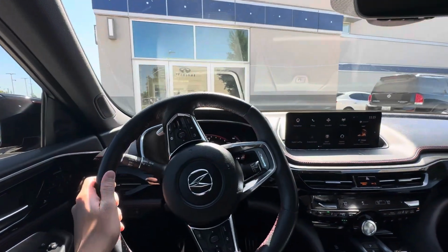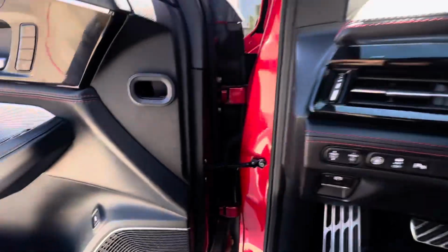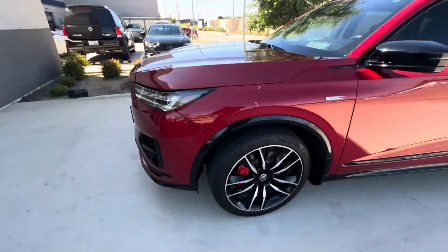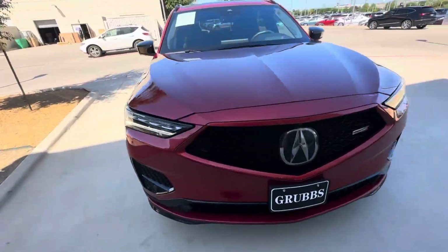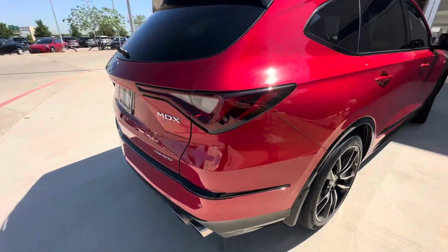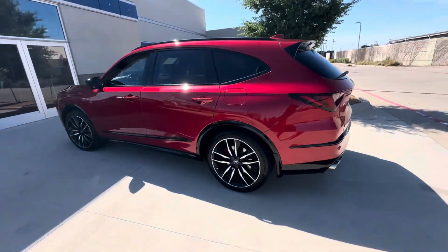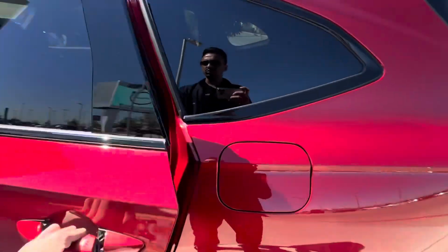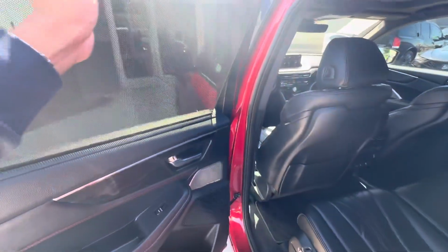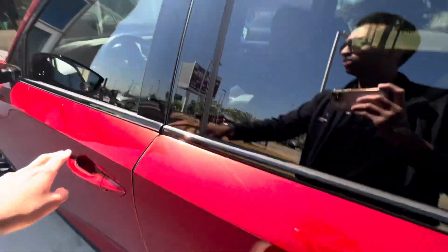Let's take a quick look at this MDX Type S. So yeah, the Performance Red Pearl is a pretty beautiful color. You get 4-piston red Brembo brakes. Super handling all-wheel drive, of course. Yeah, it's a very good-looking SUV. I love the wheels. The wheels on the 2025 facelift are going to be different, though. You can make the middle seat captain's chairs if you wanted to.